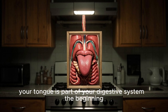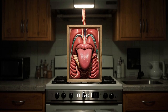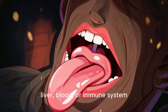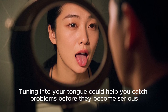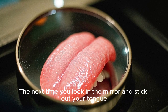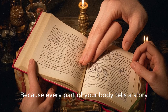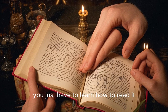Remember, your tongue is part of your digestive system, the beginning, in fact. So what shows up there often reflects what's happening in your gut, liver, blood, or immune system. Tuning into your tongue could help you catch problems before they become serious. The next time you look in the mirror and stick out your tongue, don't just brush it off, observe. What you see might be the clue you've been missing. Because every part of your body tells a story, you just have to learn how to read it.